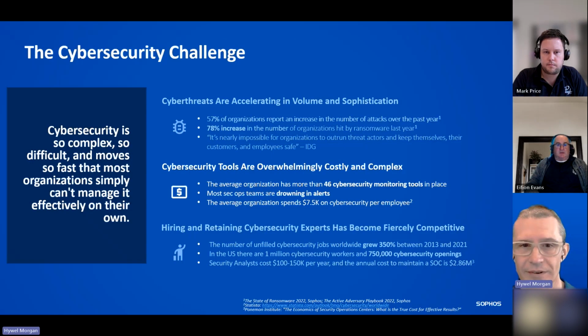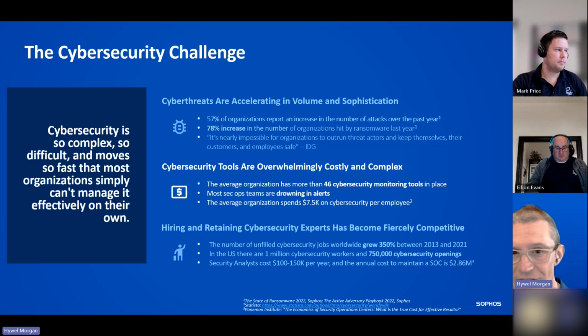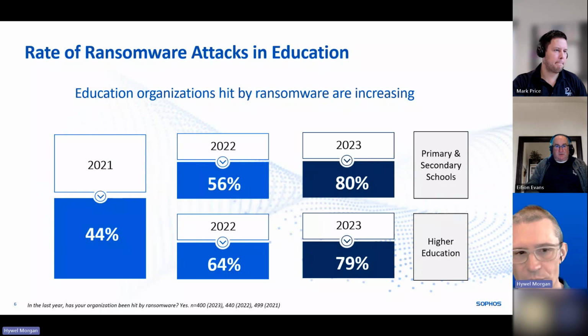The second part is, there are so many security tools out there. It's becoming so complex to manage these. It's easy to miss signals. Security operations teams, even in the largest academy trusts, are going to be drowning in alerts. So if you are looking after one or two schools, it's just so hard to stay on top of all of those security tools, your firewalls, your endpoints, and look at the signals across them all. That's just an impossible situation.